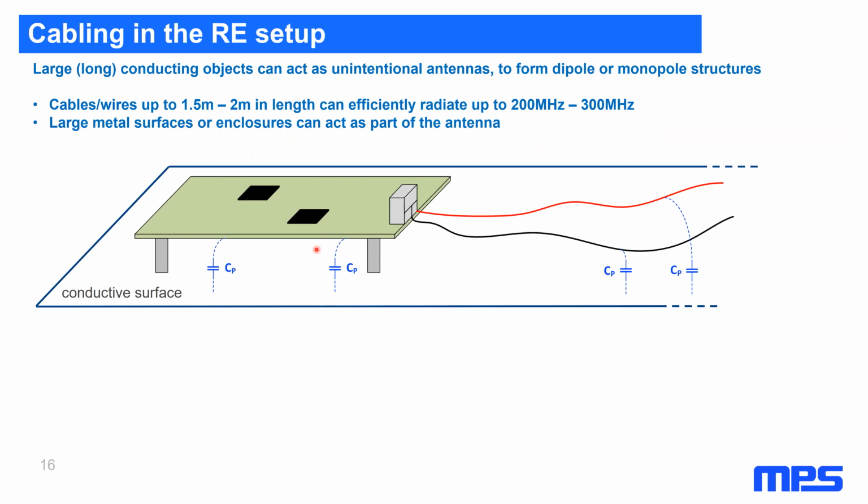So in our setup, for our CISPR-25 setup especially, we almost always deal with longer cables, cables that might be 1.7 meters out to 2 meters. And we need to consider that these long wires and anything that's a long conducting object can act as an unintentional antenna in our setup. And it can form an unintentional monopole or dipole, which we'll show in a moment. But basically, for wires that are this long in the 1.5 to 2 meter range, these are very capable of radiating noise in the range of 200 megahertz up to 300 megahertz. If the length changes, this range will change, but for our standard CISPR-25 setup, this is very common to see cables that could create problems up into this frequency range.